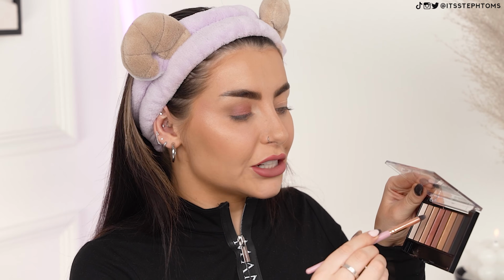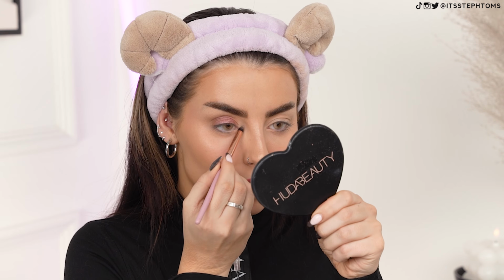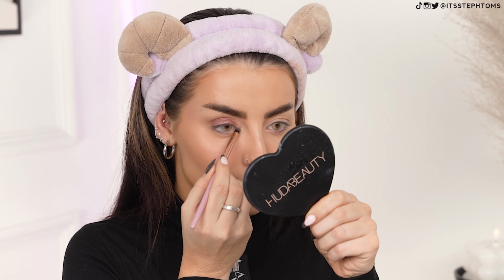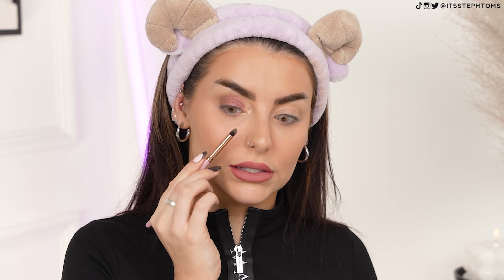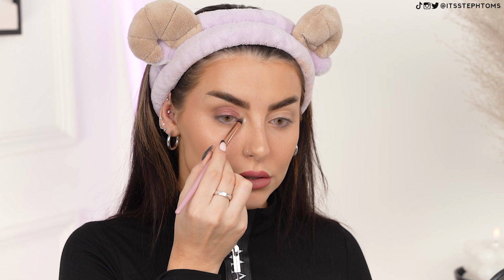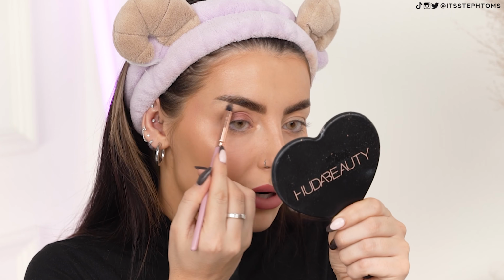I'm now gonna go in with this shade here, which looks like a really, really nice champagne shimmer. And I'm gonna pop that on my inner corner. Ooh, it's very, very similar to the highlighter, but not as gold. It is just a bit more champagne-y, but looks really nice. This looks good. Drag that in a little bit. Just doing something a little bit soft, a little bit smoky. And I'll take that on my brow bone as well.